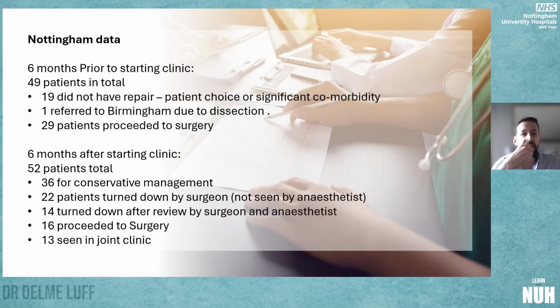We've looked at the individual data we've got on our database as well, just to get a better idea of how we're doing. So 6 months prior to starting the clinic, there were 49 patients in total. 19 did not have a repair, and this was a combination of either patient choice or significant comorbid burden. There's one patient who had to be referred to Birmingham due to it being complicated with a dissection, and then 29 patients proceeded to surgery.